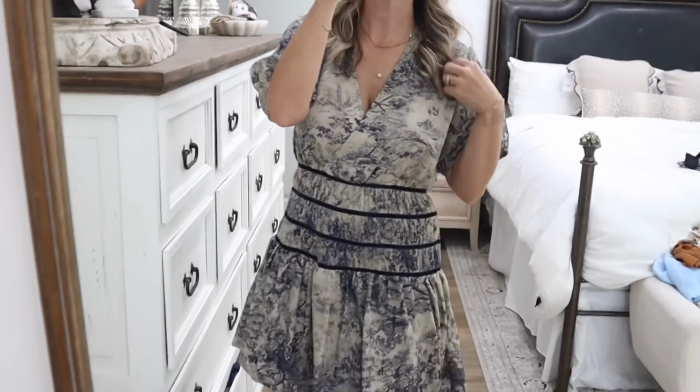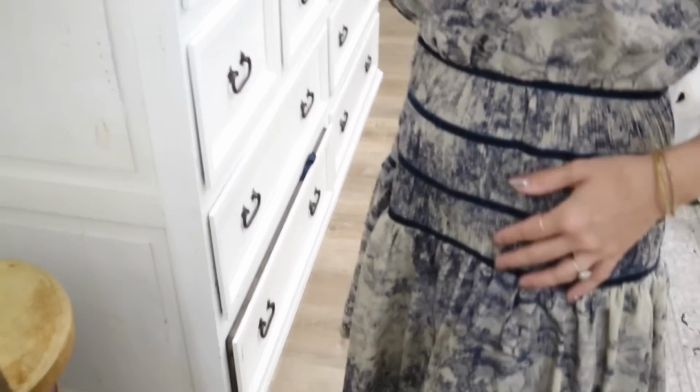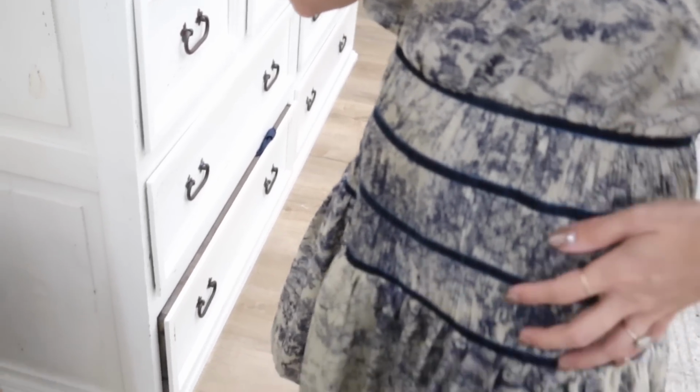Share with y'all my cute little outfit. I got this locally from our small town boutique called Classy Touch. I love the pattern of this. It's dark blue, and it has smocking right here, and then it's trimmed in this navy blue, dark velvet ribbon. So cute.